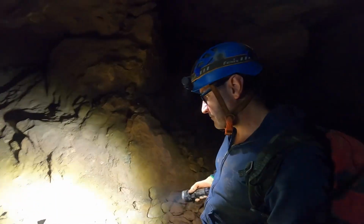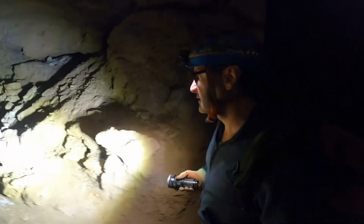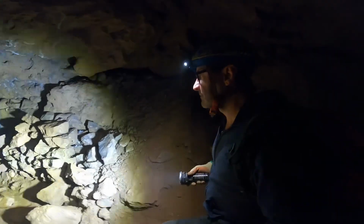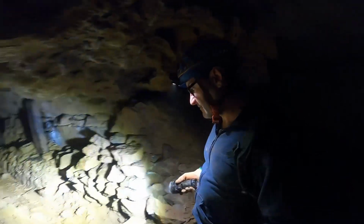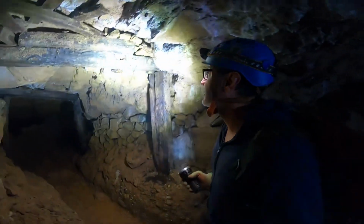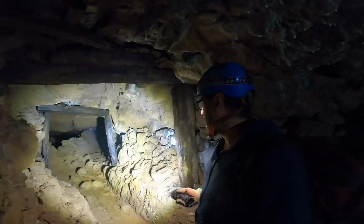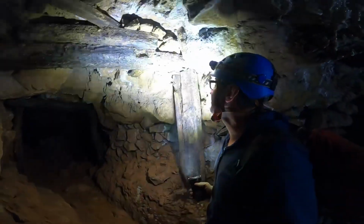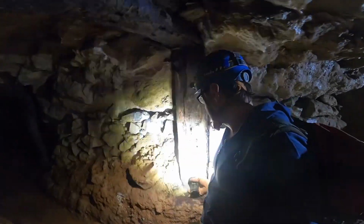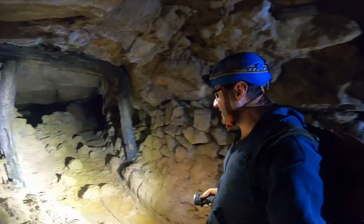We're just going to go into the more miney type bit. Miney meaning you can actually see where they've shored things up. Yeah, with new stones to prop, with timbers. So you can see the classic timber overhead, the header, to stop any possible collapses, and with the vertical supports as well.